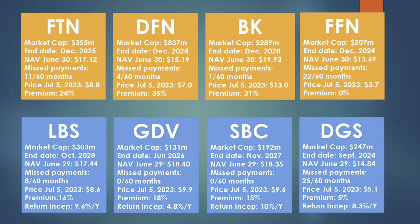GDV, which is Globally Diversified Split Fund, market cap 131 million. It's low because it is a new fund and it started somewhere in 2018, so not very old. End date June 2024, June 2026. NAV is $18.40, which is well above the $15 threshold. No payment has been missed over the last 60 months.